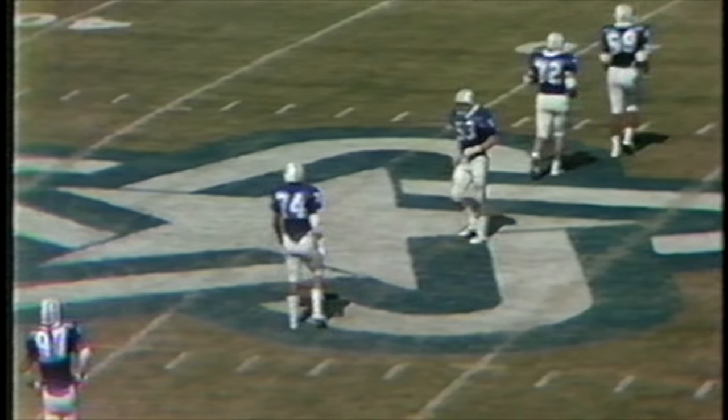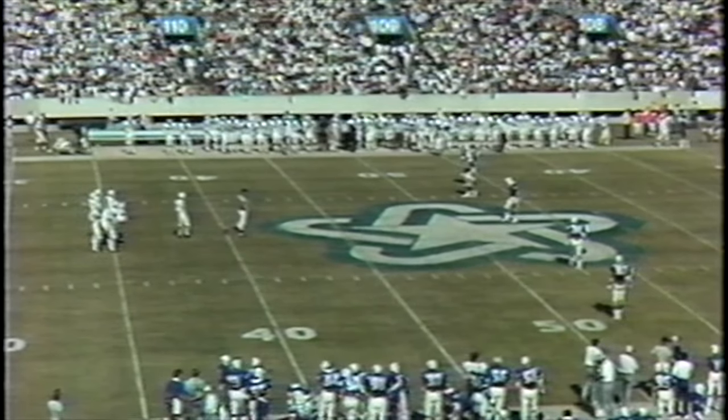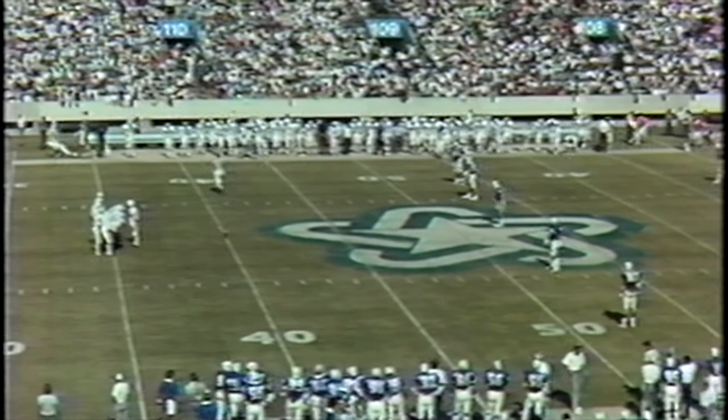Kentucky will get the football at the start of the second half. Matt Barr will kick off. We would like to make one change here.